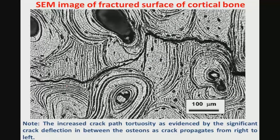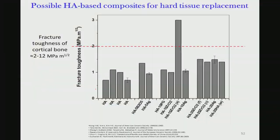And this is how the fracture takes place in the cortical bone. As you can see, you have introduced some V notch, then the cracks will go like this, and this is your osteons, different concentric circles, and then cracks will essentially go through at the periphery of the osteon surface and go towards the other end of the bone structure. Okay.